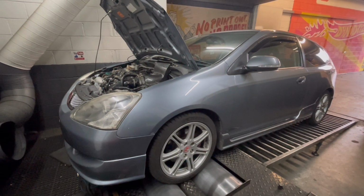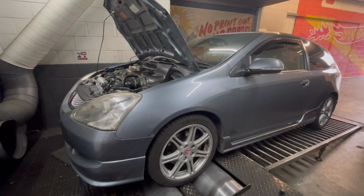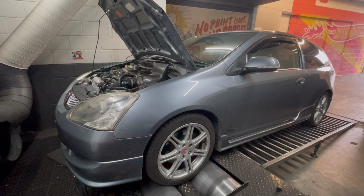It is a lovely car, and he's travelled all the way from Preston, of all places. So that was an early start for him. It's about lunchtime now, so I think a sandwich is to be had, and then a stock power run. Here we go.